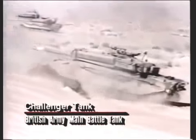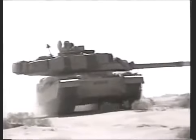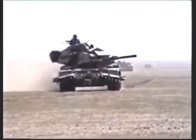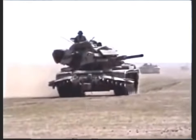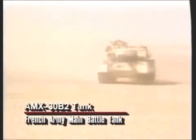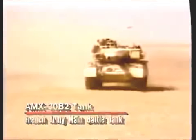The British counterpart to the M1A1 Abrams was the Challenger tank, which had many of the same advantages over Iraqi tanks as its American cousin. However, not all coalition tanks were state-of-the-art. Most U.S. Marine Corps tank battalions, as well as the Saudi and Egyptian armies, used the older American M60A1 tank of the early 1970s vintage, while the French used the AMX-30B2, a modernized version of a tank first deployed in 1960.